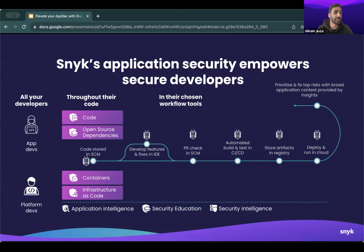We can also, of course, integrate within CI/CD systems, working within artifact registries, but then we can also directly integrate within your cloud environments as well, and look at your EKS system, for example, and look at vulnerabilities actually deployed in runtime as well. So a lot of different ways that you can integrate Snyk, starting as far left as the IDE, but going as far right as runtime environments as well.